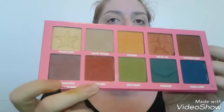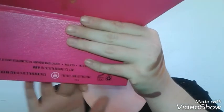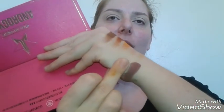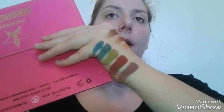Next, second row, right down here. First we have Androgyny, which is almost like an eggplanty shade. Next we have Fetish, a semi-matte, semi-shimmer burgundy shade. Next we have Military, a beautiful army green shade. Then Poison, that's the one that's a little busted up. Guys, look at that pigmentation. Poison to me is a tiny bit splotchy, but you know. And last one we have is Swallow, which is like a turquoise. Guys, that is the shades. Very, very beautiful pigmented shades.